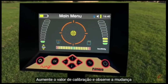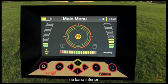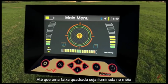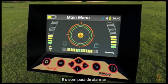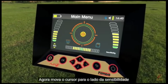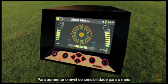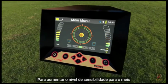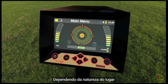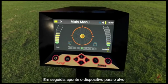4. Increase the gain value and notice the changes on the bottom bar. Keep increasing the gain bar value until the bar is set back to the middle and the tone stops. 5. Now move the cursor over to sensitivity. It is recommended to increase the bar value to the middle. The sensitivity level could be increased or decreased according to the regional conditions.